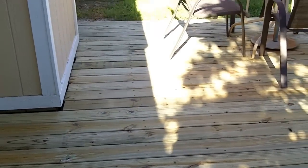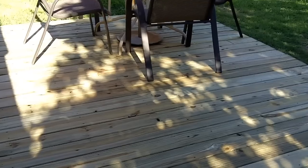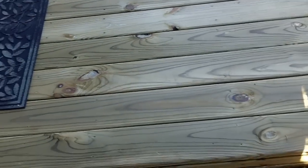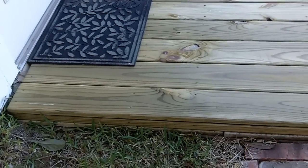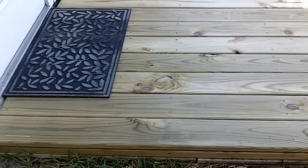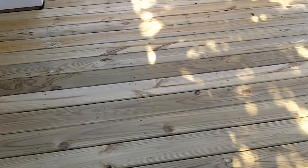It's just made out of pressure treated lumber, and what I did was I put a framework of pressure treated 2x2s under the floor to use as joists, and secured it with deck nails. It took a few days. We had some rain and everything, but after the rain cleared out, I was able to get to work, and I did most of the putting the planks on today.